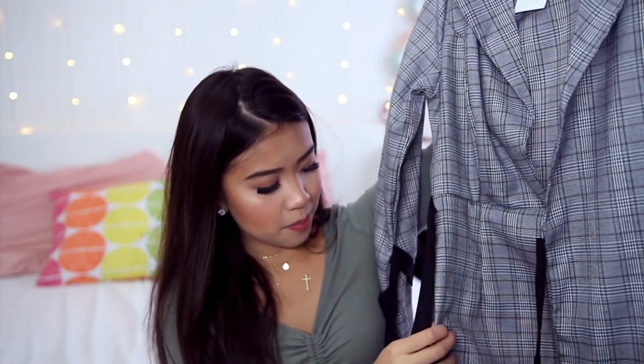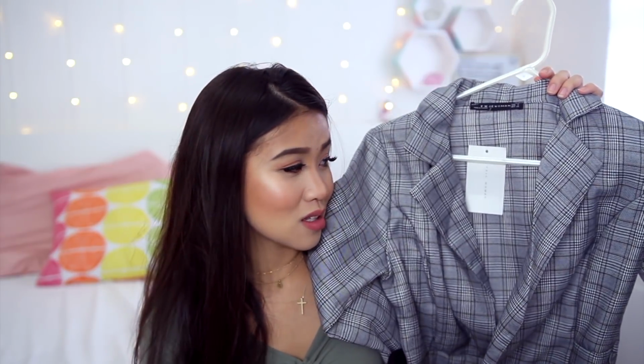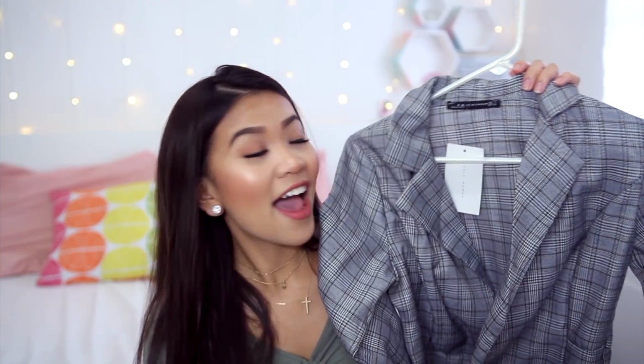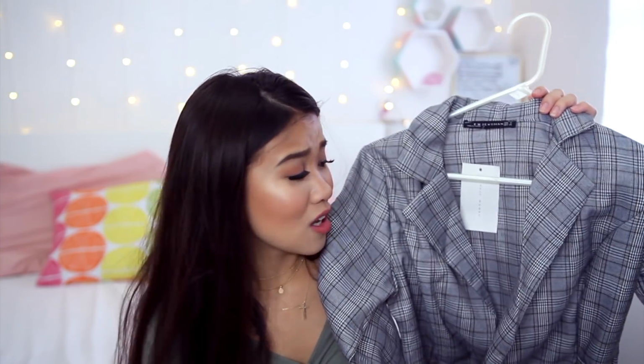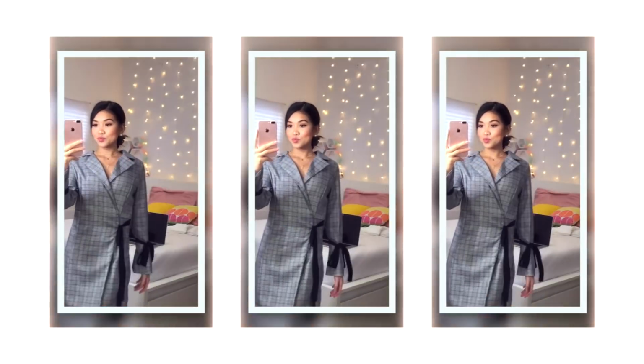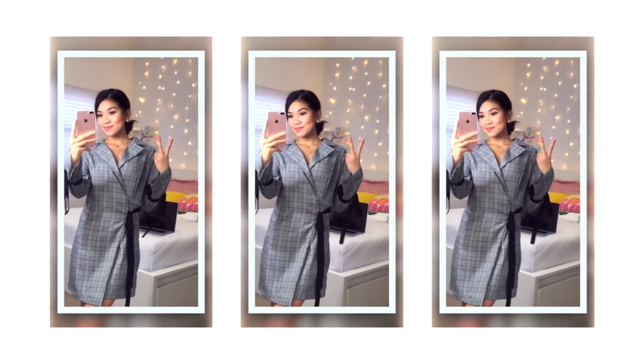Then the last clothing item I got from Zaful is this blazer wrap dress looking thing. Unfortunately this doesn't look good on me. It's kind of too big on me. It looked like I'm wearing a mom dress. Anyways, I don't even know what a mom dress looks like, but yeah, you guys get the point. The reason why I got this dress is because I wanted to go with my knee-high white boots, but this is kind of too big. I have these black straps, you can tie little bows around.